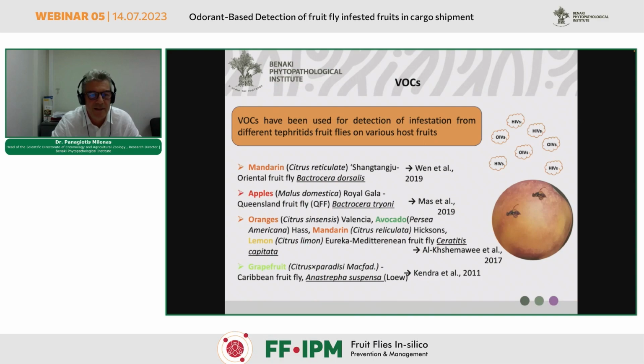But most of these studies use a technique called solid phase microextraction, and only the last one, on grapefruit, uses the headspace technique that we also use in our studies. I will explain that in the methods ahead.